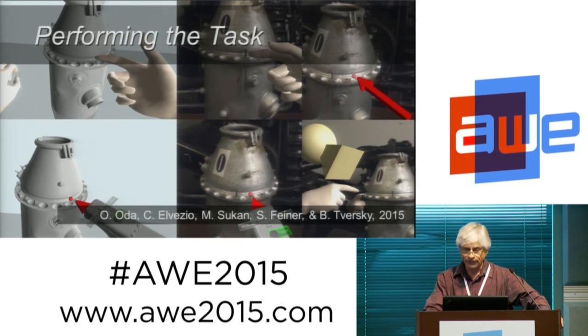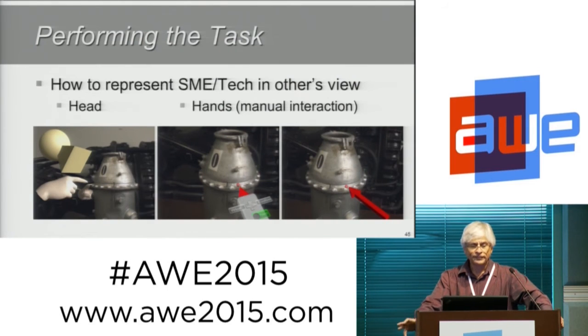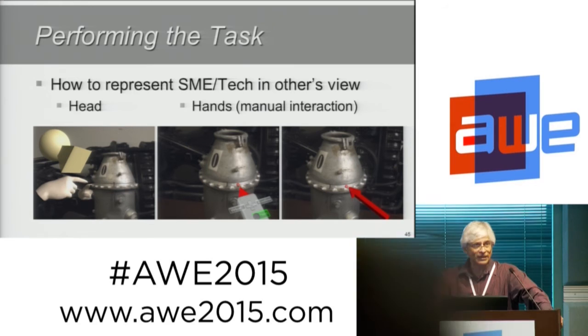And let me try to make this a little simpler. So there's lots of questions. I'll show you a couple of particular solutions in stills and then in video. One of them is, how do you represent the SME or the tech in the other person's view? And so one thing you're seeing on the left is we're representing the head of one of the people in the other person's view. We're not showing you something that really looks like someone's head with their 5 o'clock shadow and a little bandage when they cut themselves and their hair looking exactly the way it looks.